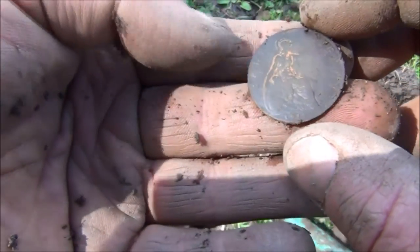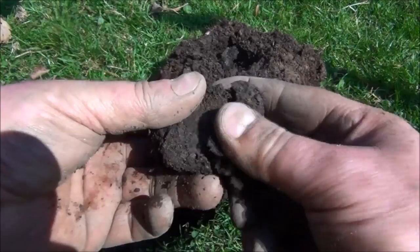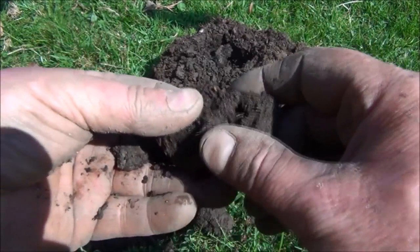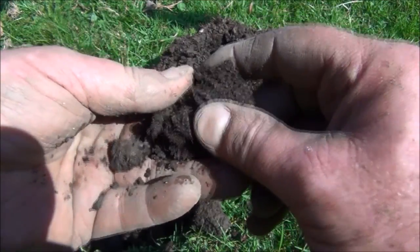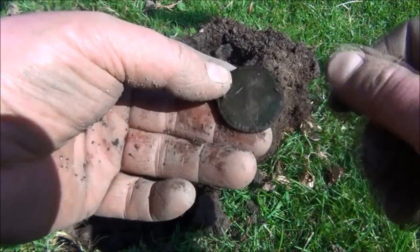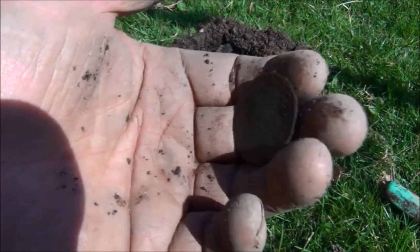And that one is 1917. Yet another coin ball reading 81 to 82. I'm hoping it's not a modern penny or a halfpenny. Oh, it's not. Very good. It's a 1920 penny, in reasonable condition.